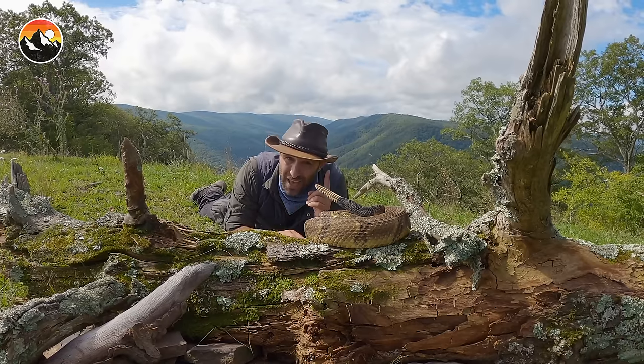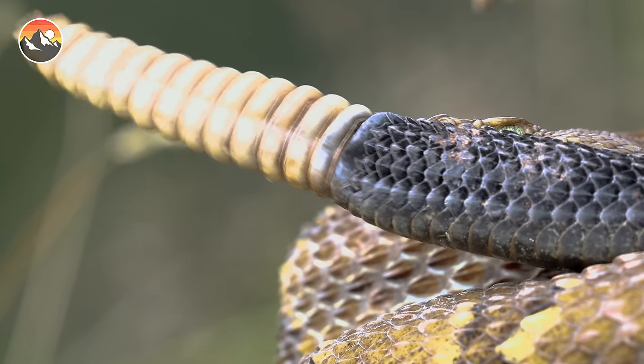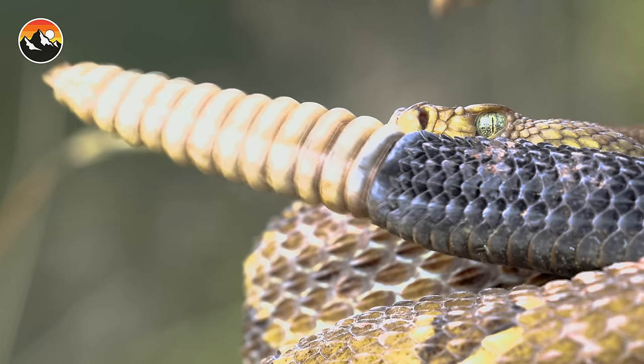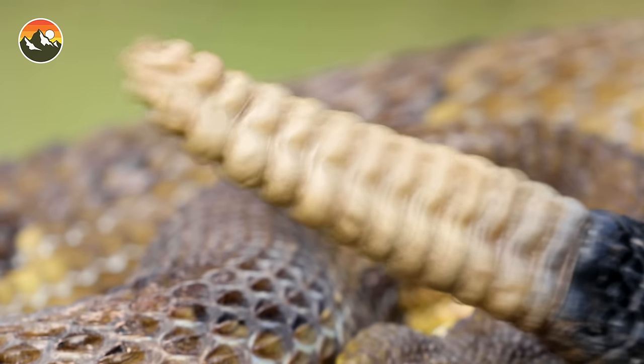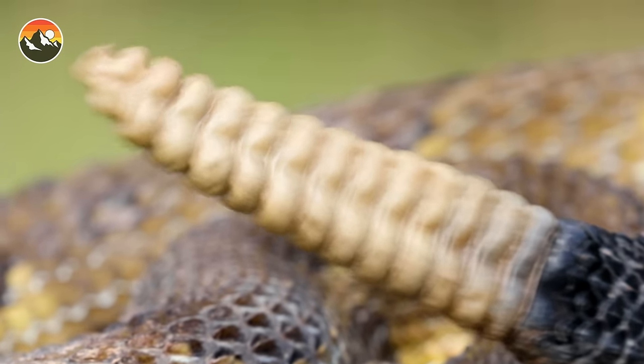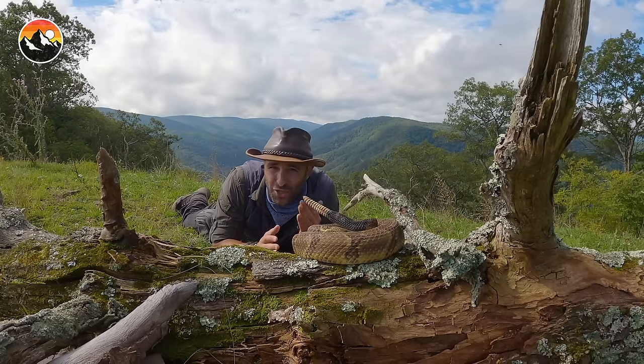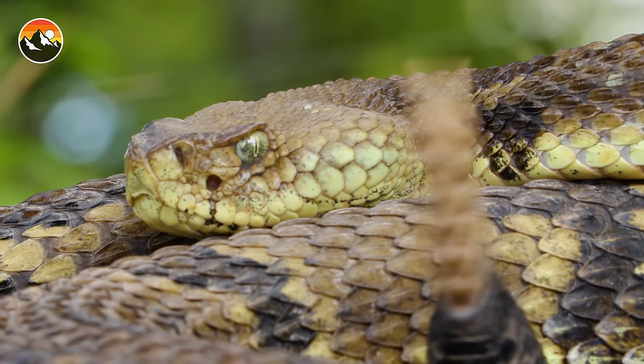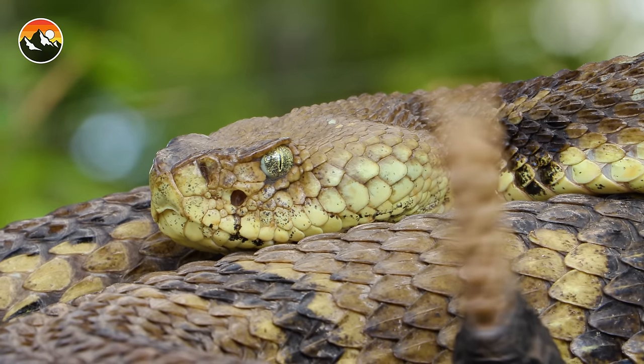If you get too close, this is exactly what you're going to hear. That rattle going into full action, basically a security system that says, you're too close, get any closer, and you may take a bite. You can see how close I am to the snake right now, just about a foot and a half from it. I don't want to make any sudden movements and provoke it to strike, but it definitely senses that I'm here.